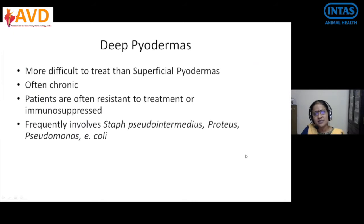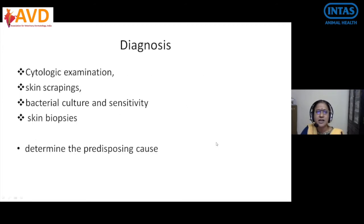So deep pyoderma is always difficult to treat than the superficial pyoderma, and mostly it is chronic, and the pathogens are always resistant to most of the antibiotics, and it frequently involves Staphylococcus pseudintermedius and gram-negative rods like Pseudomonas, E. coli, and Proteus.